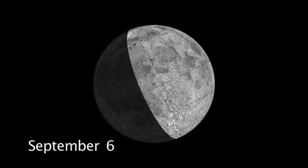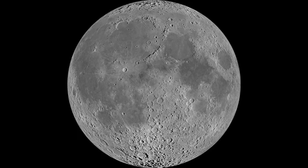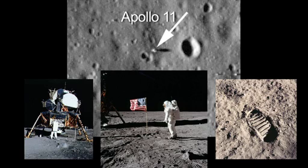The moon is easily visible in everyone's night sky in the first part of September. Look for the areas where all 6 of the Apollo missions landed on the moon. You won't see the landers, flag, or footprints, but it's fun and easy to see these historic areas with your own eyes or with binoculars.